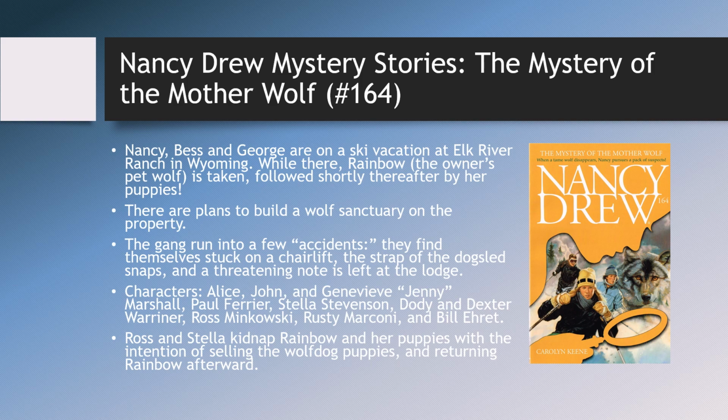Her name is Rainbow. She was rescued a few years earlier when she was just a pup. Her siblings and mom had drowned, and the marshals happened to see her and save her, and they've kept her as a pet. And in the meantime, she's bred with their husky and has wolf dog puppies, which was pretty exciting. And they're apparently very beautiful animals and well sought after.